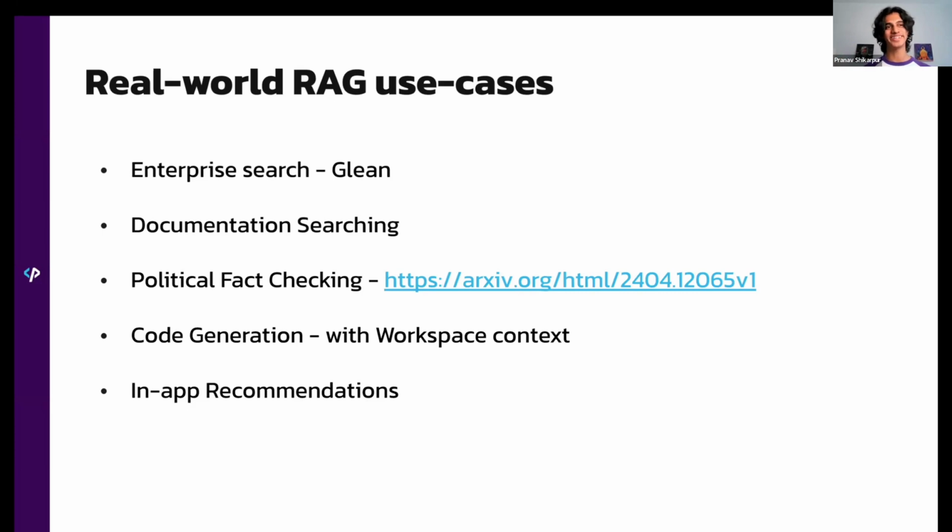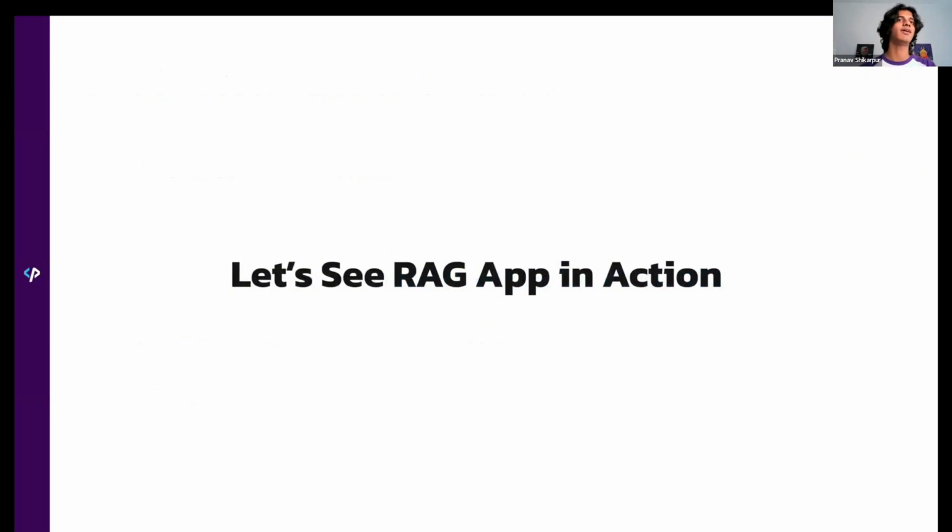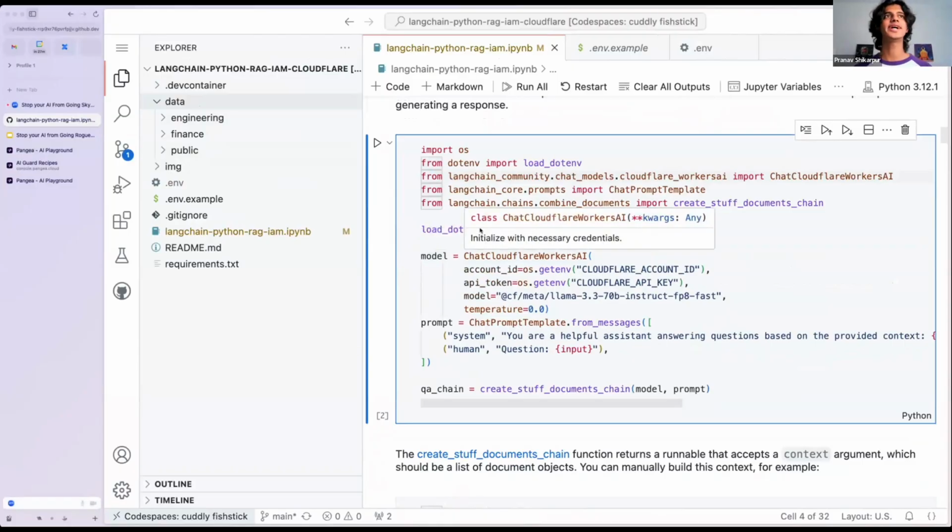I'll keep coming back to this example, but yeah. So these are places where you can use RAG. So let's see how a RAG app can work in action.